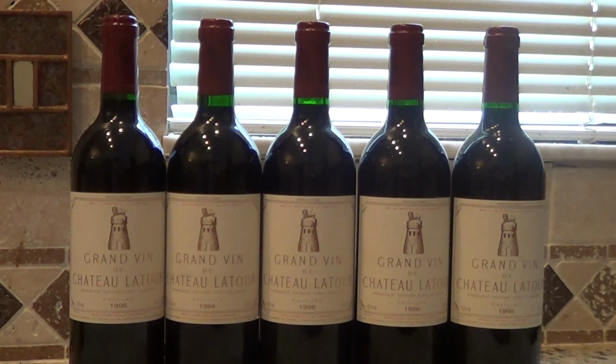Completely different properties, though. Lafite, again, very finesse-styled wines. Latour, massive, constructed wines built for the long haul. So we have, again, 5 bottles of Chateau Latour 1996, which is quite rare to find, and especially in this kind of mint condition. The auction prices right now are anywhere between $700 to $800 a bottle and above. And again, bear in mind that the 2009 and the 2010 are now $1,700 a bottle. So, Chateau Latour 1996.